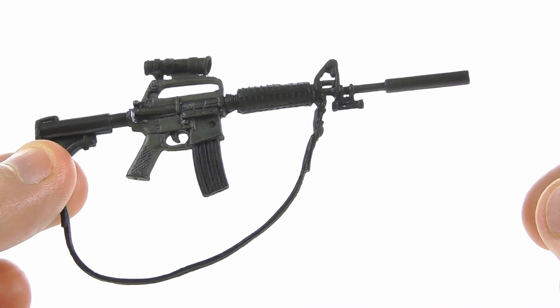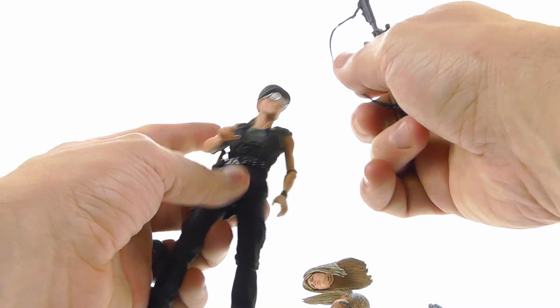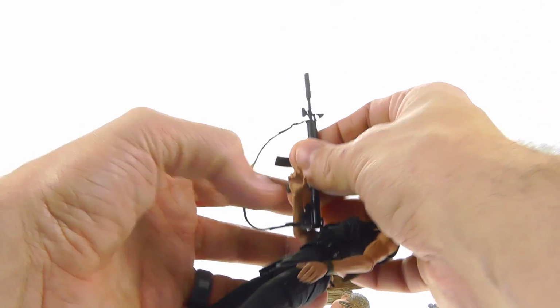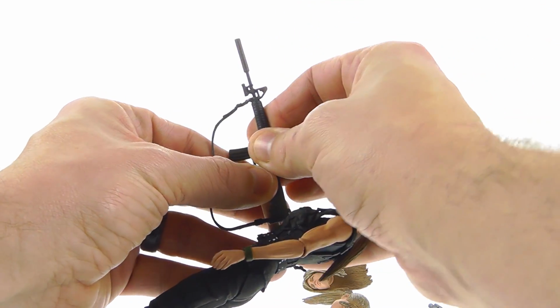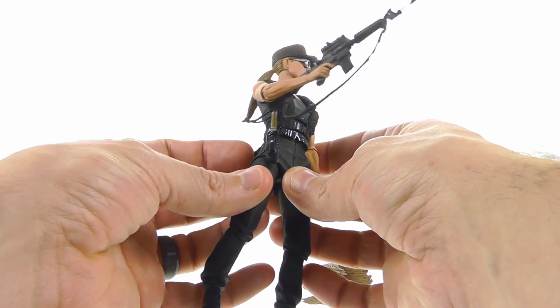This is the gun that she used when she was going after Miles Dyson, and again, using this, you kind of get a much better use out of using this head sculpt. It fits a little bit better with this kind of gun because that's the kind of look that she had when she was going after Miles Dyson.